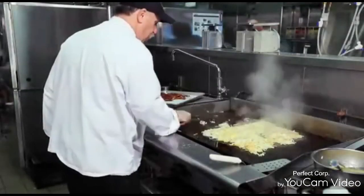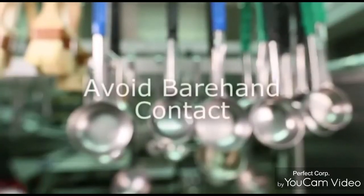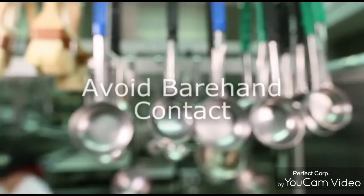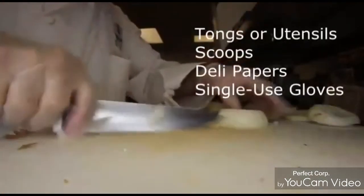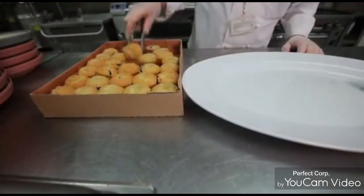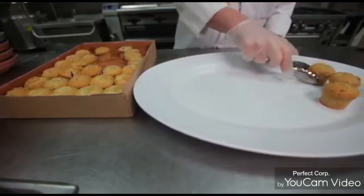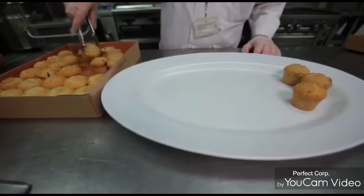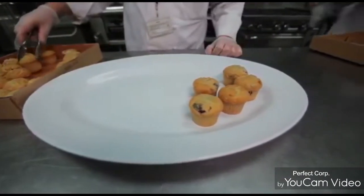But germs can remain on your hands even after washing. That's why it's important to prevent bare hand contact with ready-to-eat food by using utensils such as tongs, scoops, deli papers, or single-use gloves. Focus on minimizing bare hand contact. Utensils, tongs, tissue paper, these are all acceptable when handling ready-to-eat foods. So you don't need to glove up as often as you think. When you do use gloves, remember it is required to wash your hands before and sometimes after proper glove use.